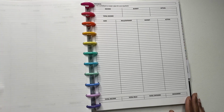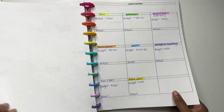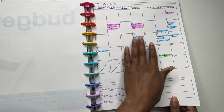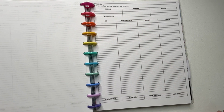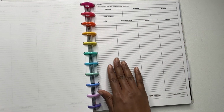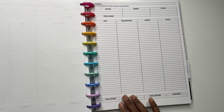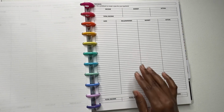The next worksheet is a paycheck worksheet, and this worksheet allows me to plan out my paycheck. So just like how you saw me highlight all of the bills here, I'm going to write down what I plan my check to be. If I'm budgeting $2,000 per paycheck, I'm going to use $2,000, and I'm going to list out all of the bills and expenses that I have for that paycheck up until the next time that I'm paid. And I'm going to put the budgeted amount.